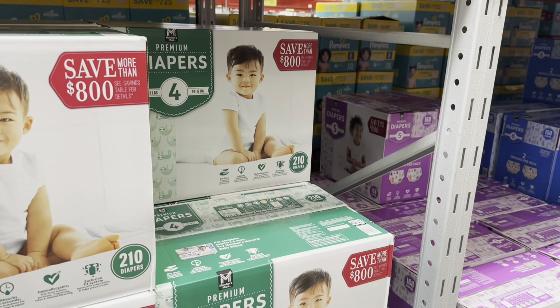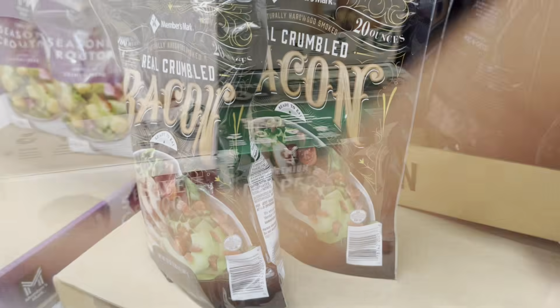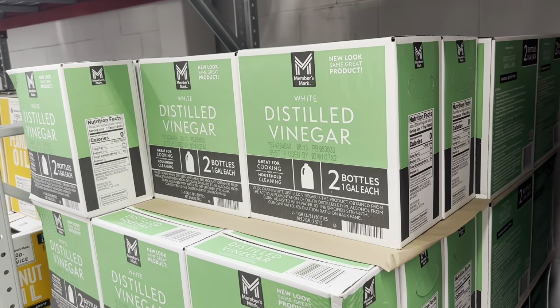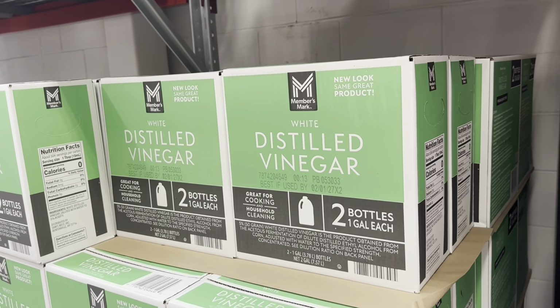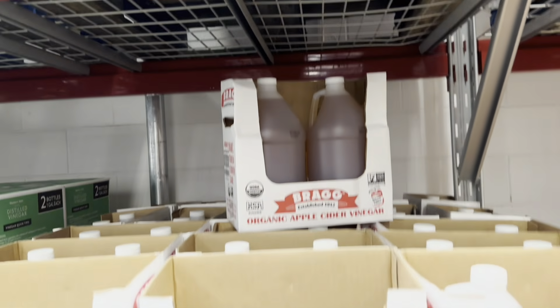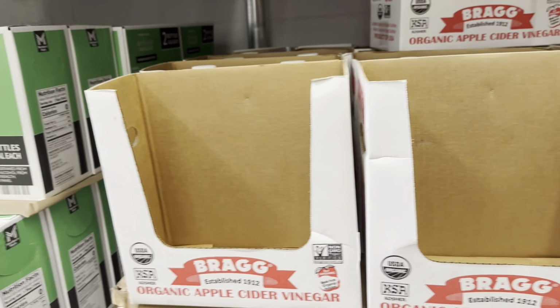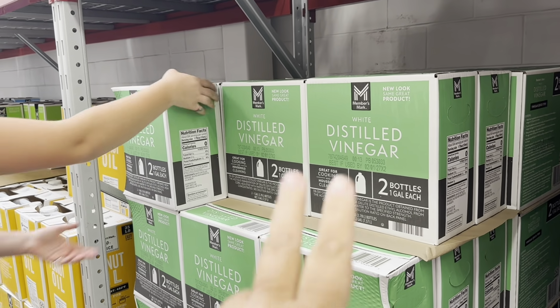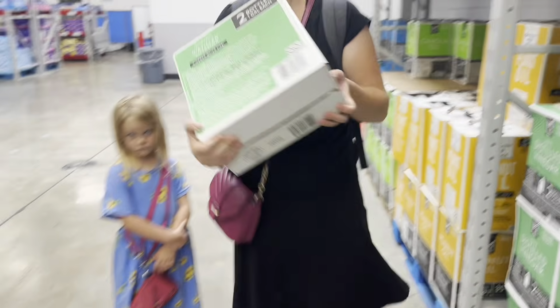I think we'll grab one. Not on the list, but yeah. So these are not on my list, but I do need these for canning. I was hoping they had regular apple cider vinegar, but they only have the organic, which is a great price. But I'm not canning with that because I know I can get it for under $5 a bottle for canning, and that's the kind that I need. So I'm gonna grab 2 of those.